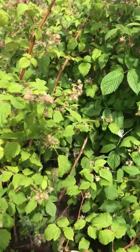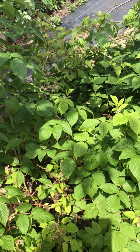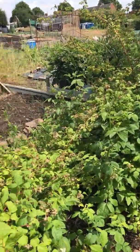Look at these. They're looking really good. Really, really good, to be honest with you. Really pleased with that. There might even be enough to make jam this year, which will be a first. I've never had raspberry jam homemade anyway. Oh, the sun is beautiful.